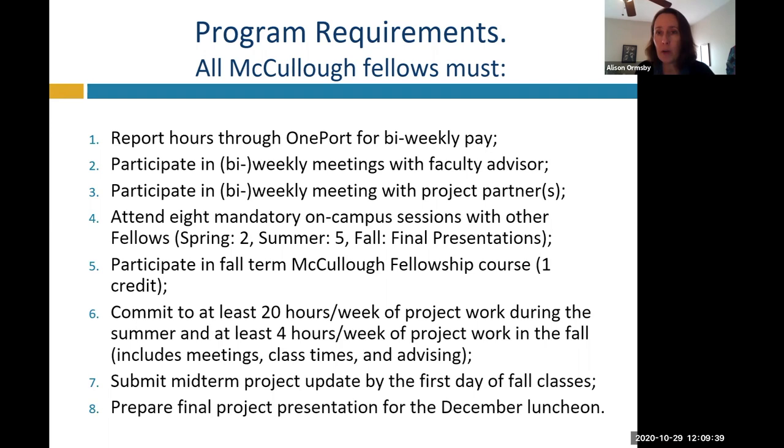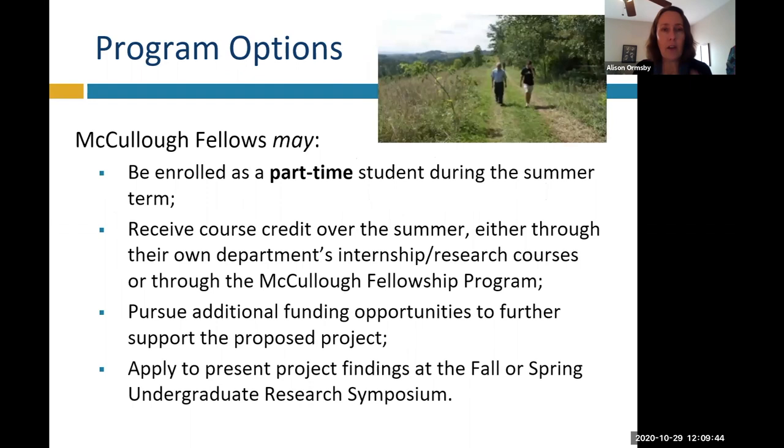Okay. So there are some other options in the summer. You could make your project into a summer class if you want, but that's totally optional. If you're in a department that requires an internship or a research project, you could count your McCullough Fellowship project as that with approval of your department.